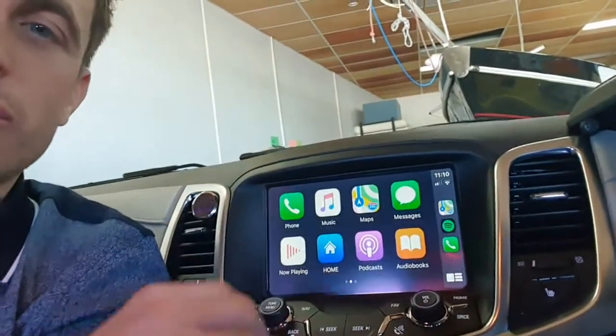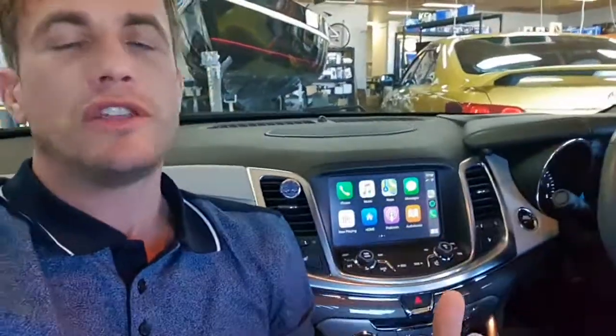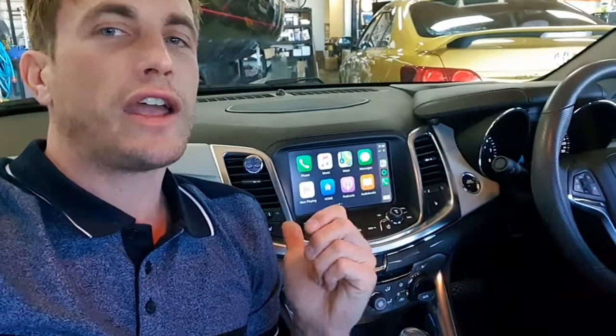All the same sort of features available, touchscreen configuration. All the factory features and options work 100% the same. There's no changes to the factory system at all. It's simply an upgrade to add the Apple CarPlay and Android Auto interface onto the factory Mylink system.